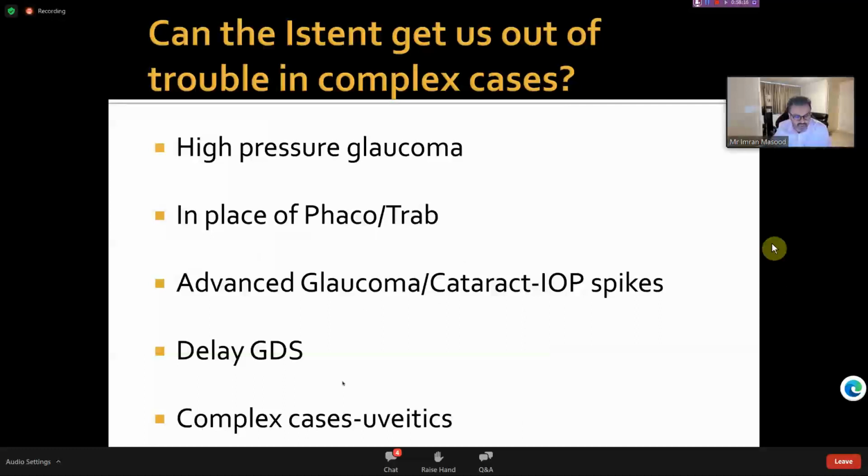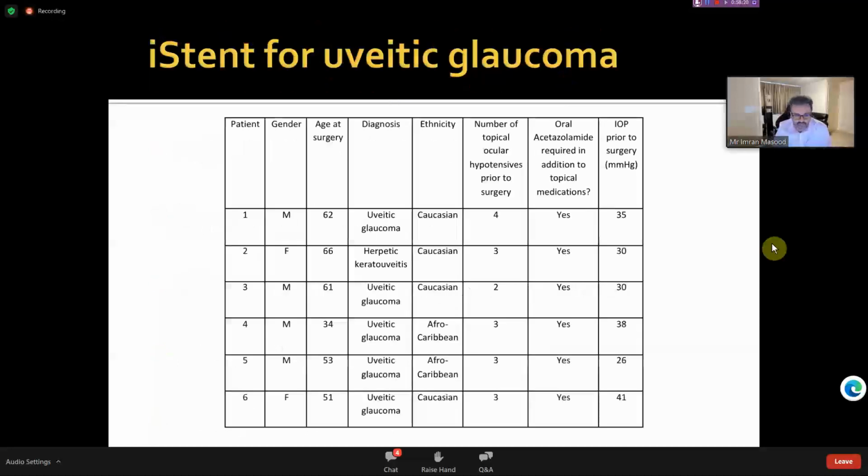And I think you can even use it in more complex cases such as uveitis. We've got a small series of uveitis that we did. These were patients with varying uveitic diagnoses with fairly high pressures on a number of medications. Now, all of these patients had cataract, and the difficulty is when you have cataract and high pressure in a uveitic patient, what do you do?